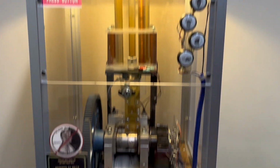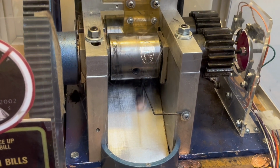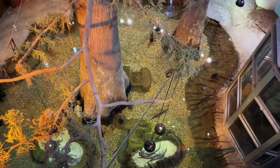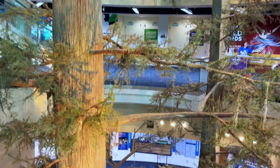We found a pressed penny machine, which is a classic of any good vacation destination. It's the perfect souvenir. We chose the little fossil fella, forget his name. Okay, now we're moving on to the second floor, but we will be back to the first floor for some things that I haven't even shown you yet.